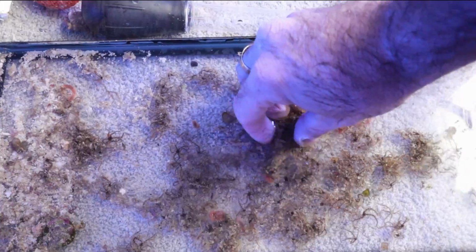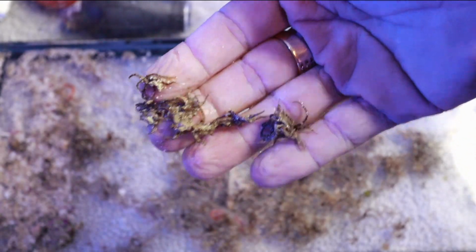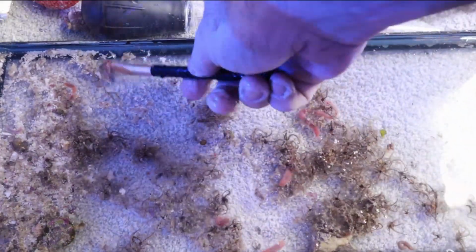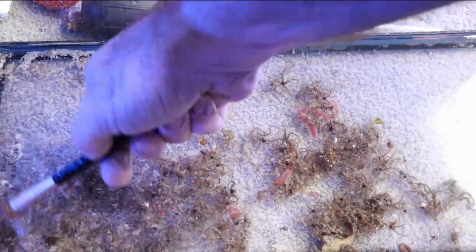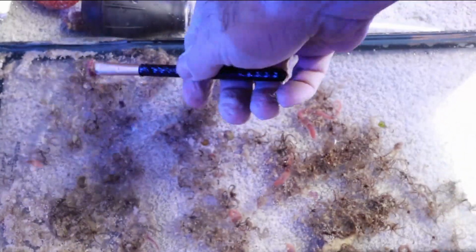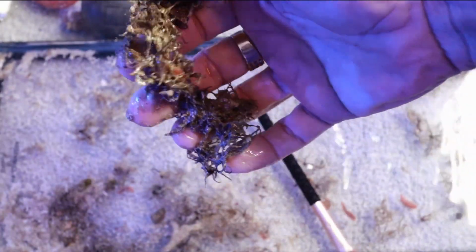I enjoyed brittle stars, but just to show you, this is just tons and tons of brittle stars. Kind of sad that they had to not make it through my dip. I didn't know how else to get rid of the flatworms and not get rid of these guys. So that's kind of sad. There's probably the majority of the population of the tank. It's a handful of dead brittle stars.